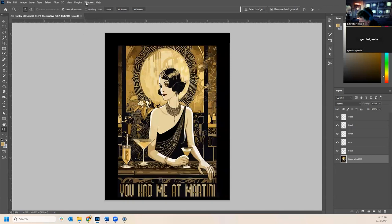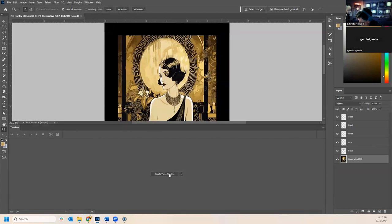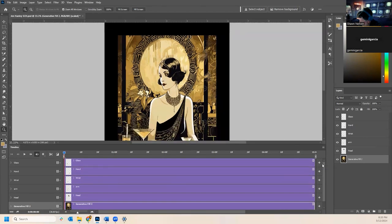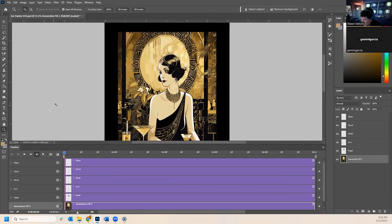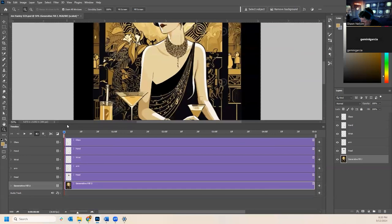And then we can call up our timeline again once we have our thing set up. Generate a timeline, and you can see that they're all set up here for us in hierarchy. We got our default 5 second thing. So now we need to go and animate this. So how do we do that?